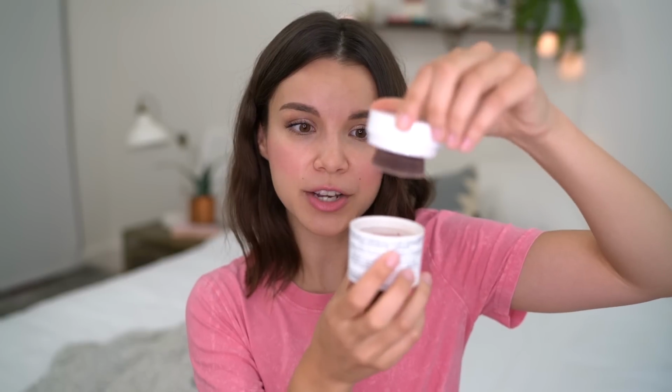So I buff this all over my face. I love that the brush is built in, so all you have to do is just shake it up and then tap off any excess, and you just buff it into your face. And what happens is it kind of looks like you are wearing makeup because you are buffing these minerals onto your face, and you notice that your face is instantly glowy. It looks absolutely incredible. And then you just go to bed with it on.